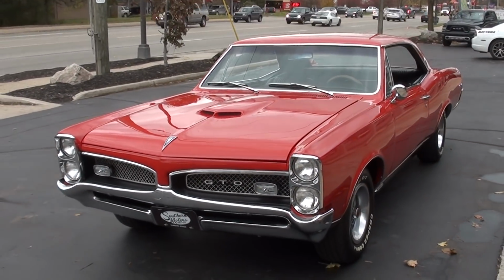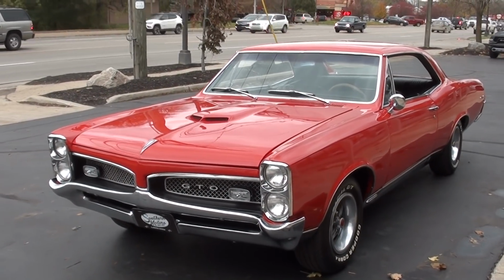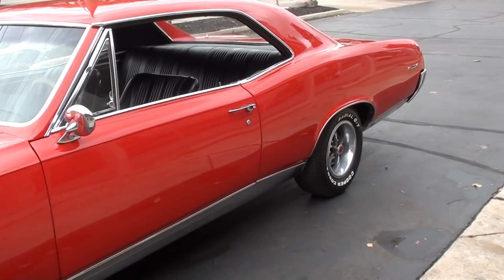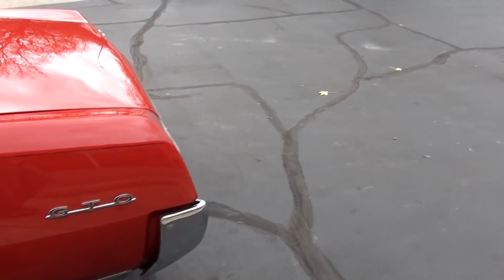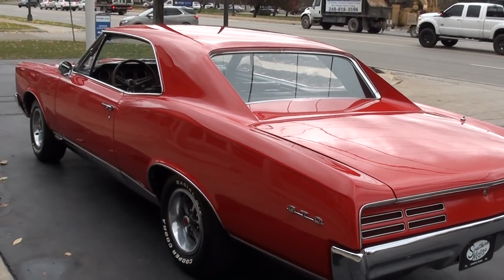Today, guys, we're going to take a look at a gorgeous 1967 Pontiac GTO. Great car, guys. This is a clean Tennessee car. It's finished in Regimental red. It's got the black vinyl interior, 400 cubic inch engine, automatic. It's a recent body-off restoration. Just a good, solid, straight car.